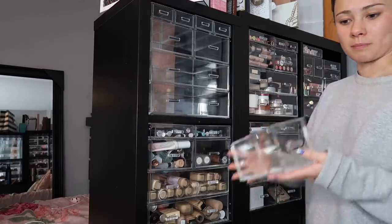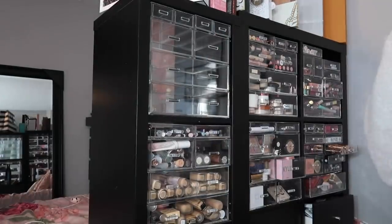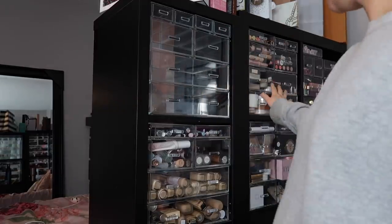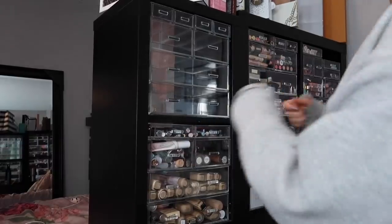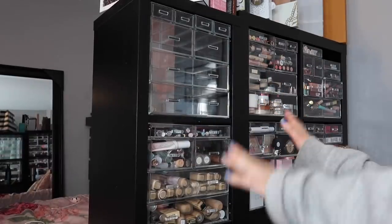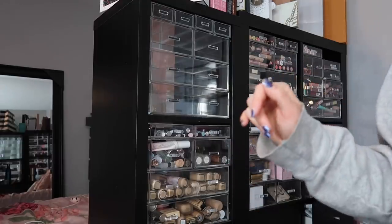I can put this on my desk or something to hold something important to me. That's not that big of a deal. Yeah, that's why there's the extra space, and that's not what I wanted. But that's okay. So what I think I'm going to do is take a moment, decide where and how I want to organize, reorganize, shift drawers around. Hopefully just make space for incoming products that is all over my makeup desk.